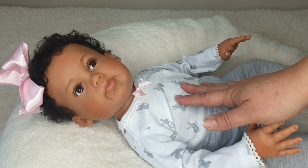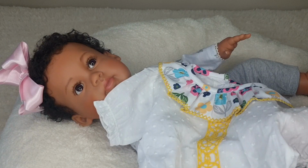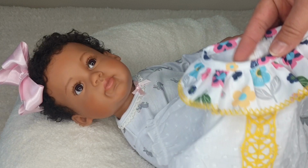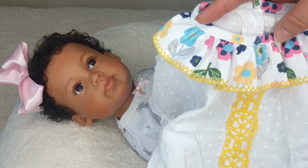So today I'm going to dress her into a really sweet outfit. This is one of my favourite children's clothing brands. It's made in Portugal. It's Fruit de Mar Paixão. And this little outfit's 3 months. I think it's going to be a little bit large on her, but I'll make it work. But I just love the bright yellow colours in the detail down the front of the top.